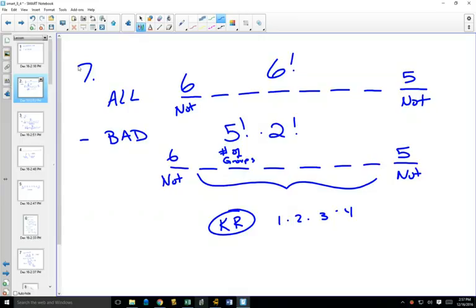So if we figure out the numbers here, 6 factorial times 30, 21600. This will be 30 times 240, 7200. If we subtract those, 14400. Is that what the answer is? Yes.